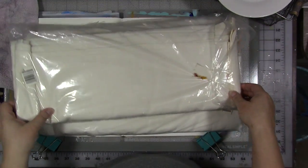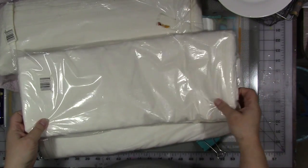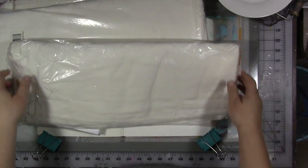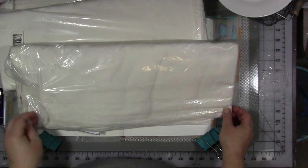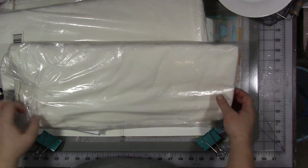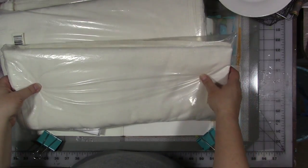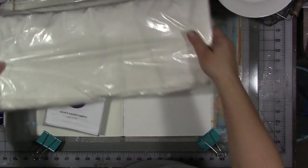These are tea towels. Now, these are old. I got these from another artist who retired and stopped crafting. I'm sure they were white at one time. I'm not positive. They may have always been off-white, to be honest with you. I do believe each one of these bundles is a dozen. I won't be selling them that way. I'll be selling them by individual towels.